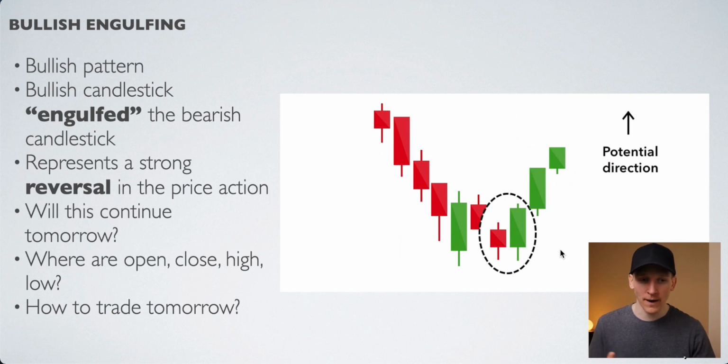Bullish engulfing pattern, super important this one, and we use it all the time to go into trades. This is a bullish pattern, it's a bullish candlestick. It shows that the bullish or up move actually engulfed the previous down move, and this is something that traders will use all the time. It represents a strong reversal in the trend for the candlestick previously.